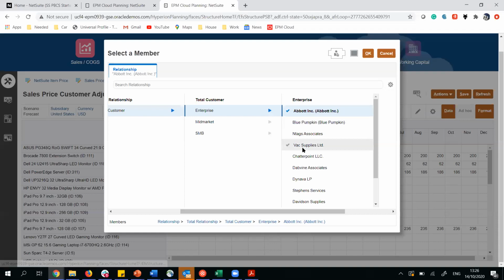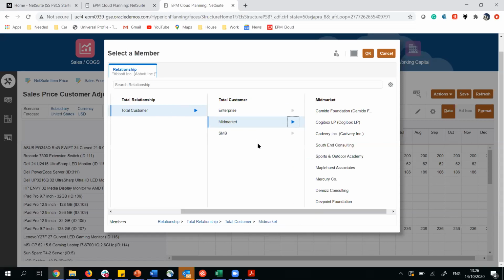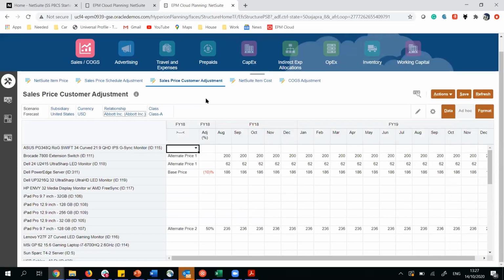So Abbas Inc., NTags, VAC Supplies. I promise you I didn't make these names up. This was what was delivered. But we've also got other mid-market customers as well that we can work with. So we can review this data in any way, and this is just one of many ways that you're able to slice and dice the data, as we say. So being able to work against multiple different relationships, customers, being able to slice against price lines, and so on and so forth, but I'll get into that as well when we go a bit further into the demonstration.